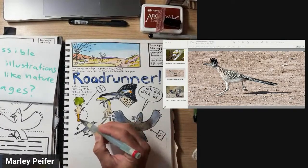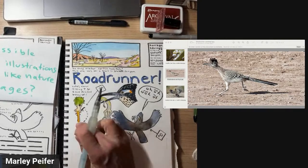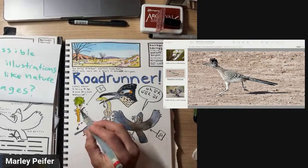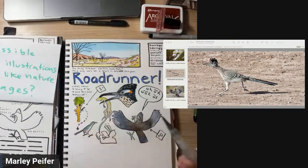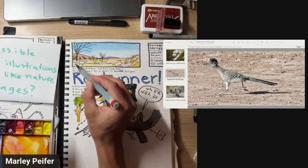Put a little of this color in here on this palm tree. Whoa. I'll have to do a bunch of writing still. Dun, dun, dun. Just keep this one here really simple.